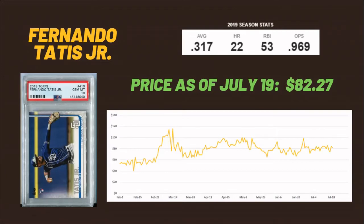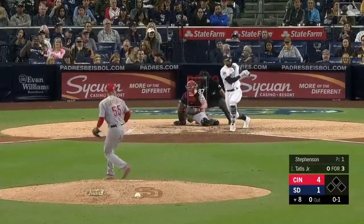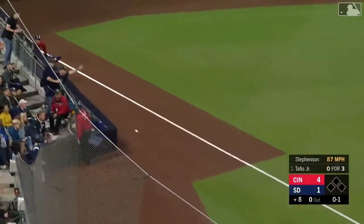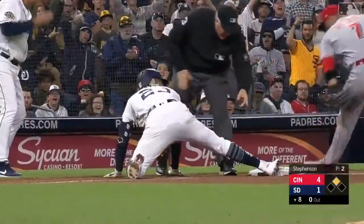Some of his advanced stats were a little worrisome. He had a ridiculously high BABIP, around .400 batting average on balls in play. And the analytics show that the expected batting average for Tatis last year should have been .259 instead of .317, which is a little worrisome.